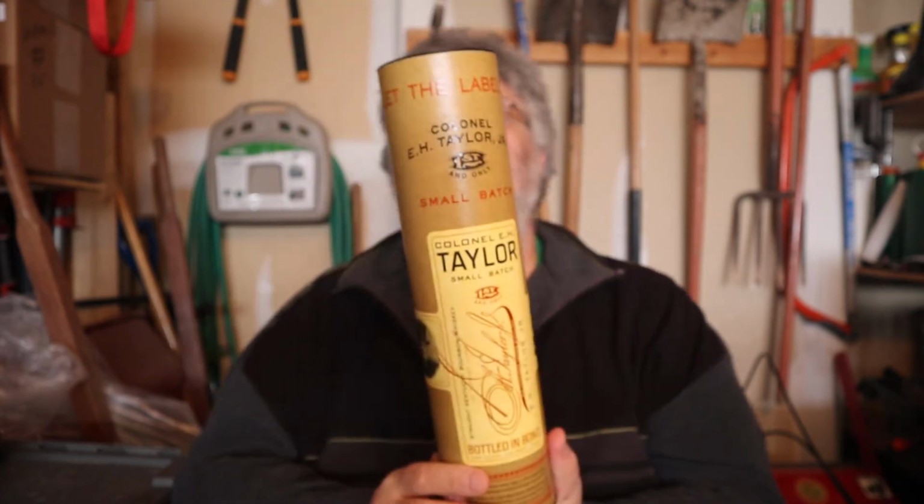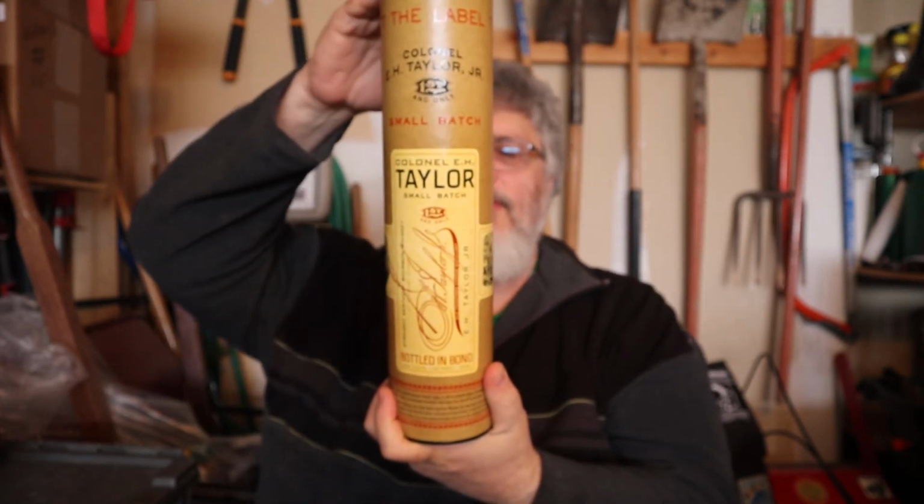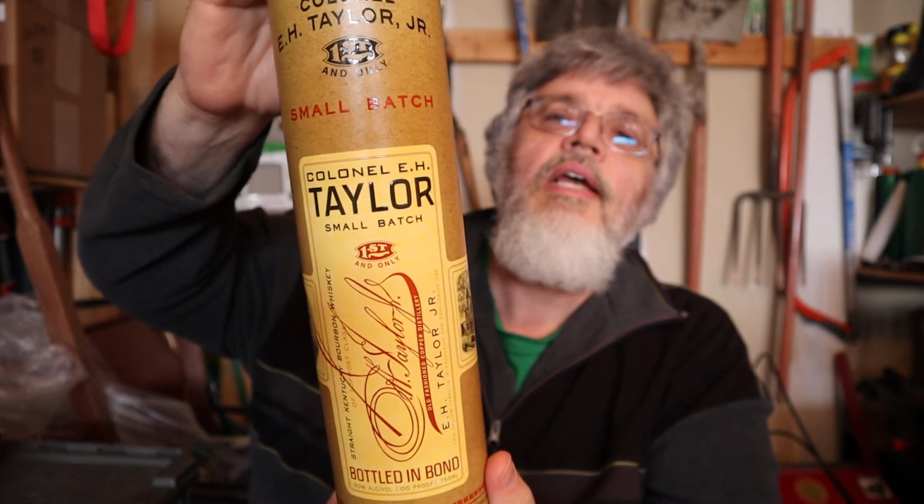Well, we are drinking E.H. Taylor. So E.H. Taylor bourbon, it comes in a box or a bottle or canister, I guess you might say, that looks like this. The only way to get one of these, it's not readily available in the LCBO. In January of this year, 2020, they did a special bourbon release, and you had to put your name in to get one. And so this is the one I got this year.